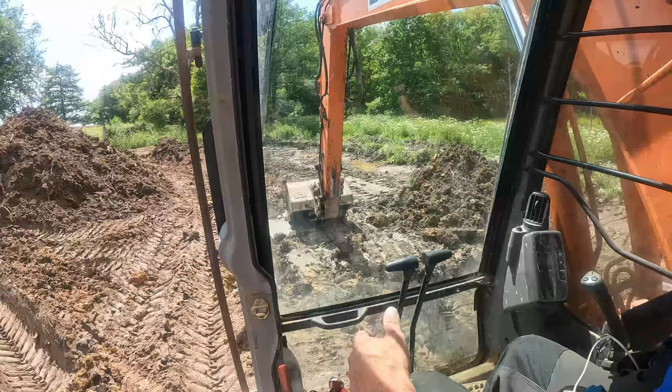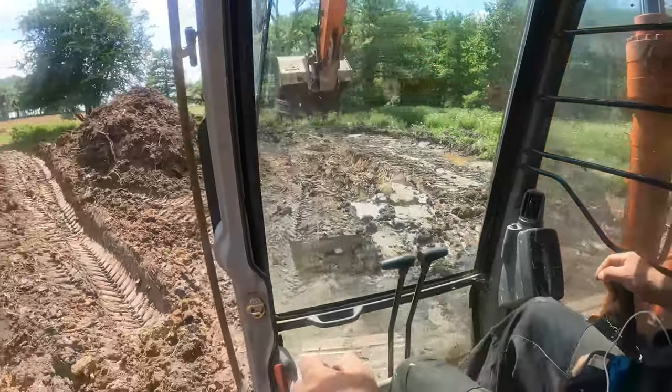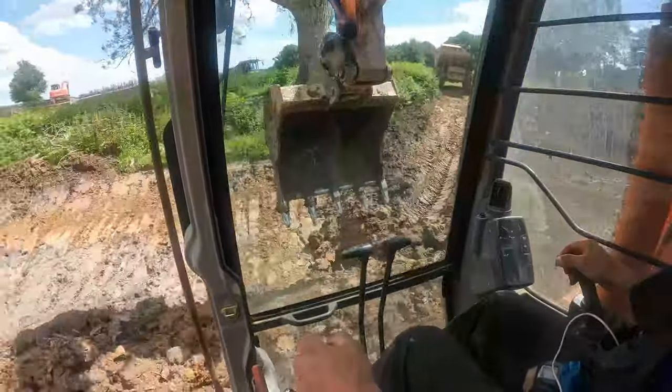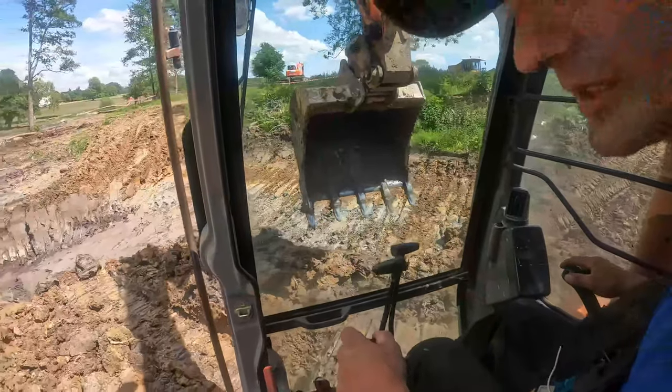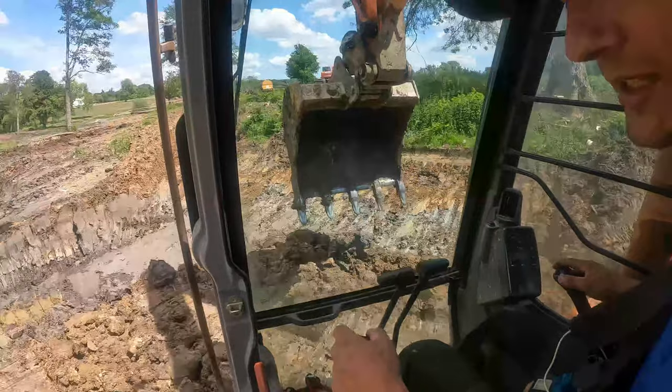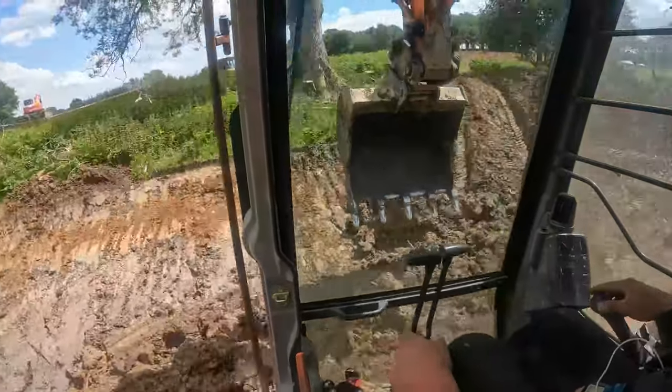Here we are, another day, another dollar. I got to the end of this pond, and it's pretty solid clay and it's really shallow, and we need the clay to build a dam up. So we're digging the clay out, taking it away to the dam so we can rebuild it.